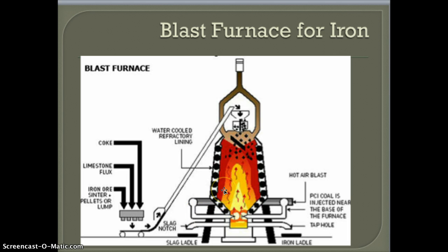The slag is, as I said, a mixture of the limestone and the impurities, and it's usually siphoned off the top part of the molten material that's within the blast furnace. It's usually just kind of a waste material, but it can be used for things like gravel for driveways and some things like that.